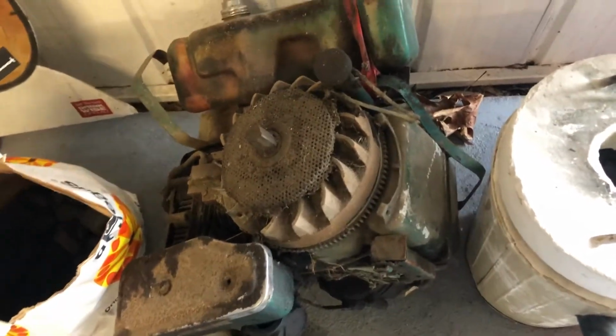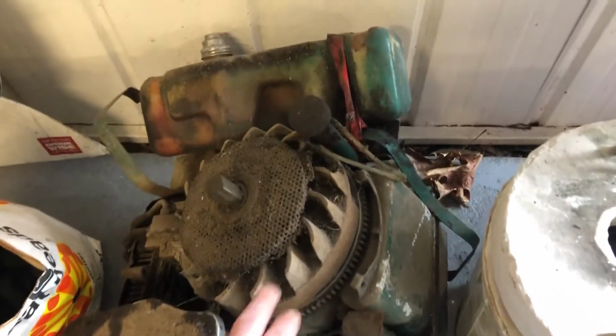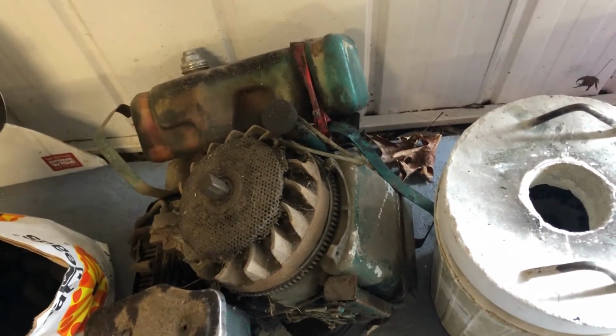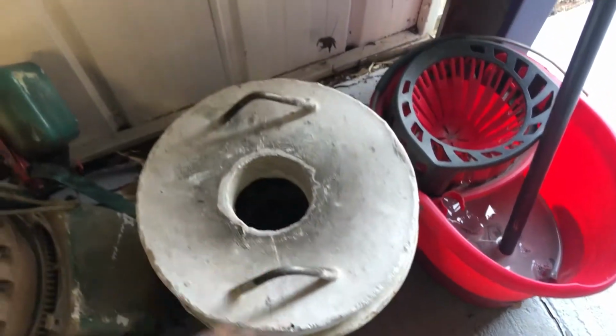This old Briggs and Stratton engine, it's a vertical shaft, off a ride-on mower. I want to do it up, but it's missing the top cowling. Without the top cowling, it'll run hot, so I'm not doing anything until I get one. My little furnace, I'll show you a bit of that on video, show you that going.